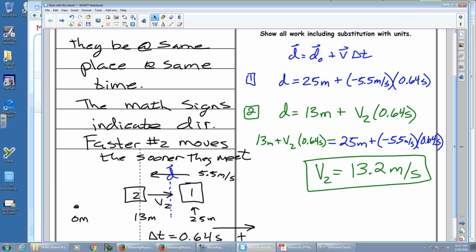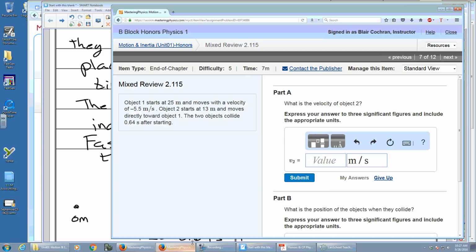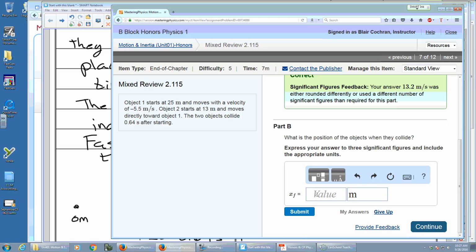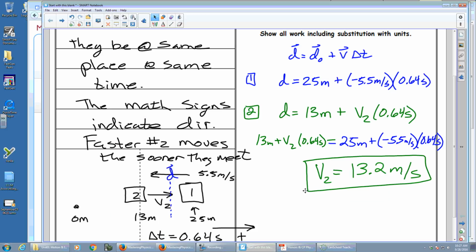Let me see if that's right. I'm hoping it is. What do you plug in your numbers? Now they wanted it rounded up to 3. I used scientific rounding, but they still gave me the credit. All right, and then any questions on that part before we move on to the new part?